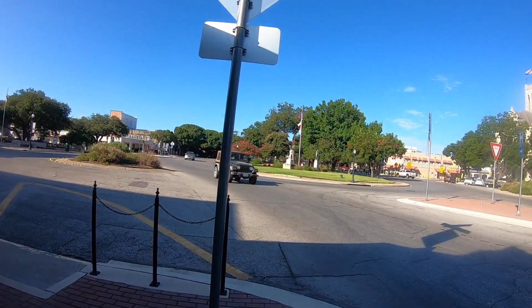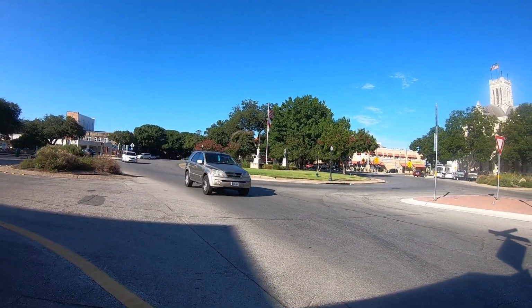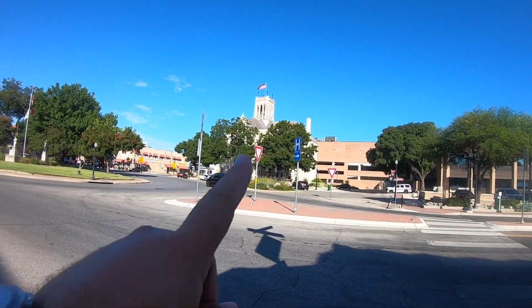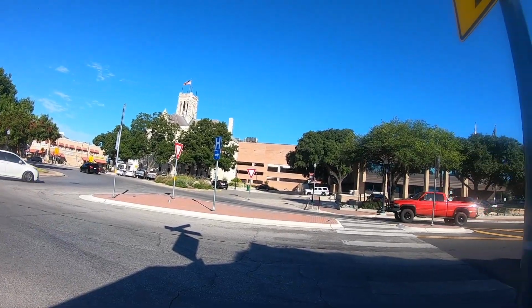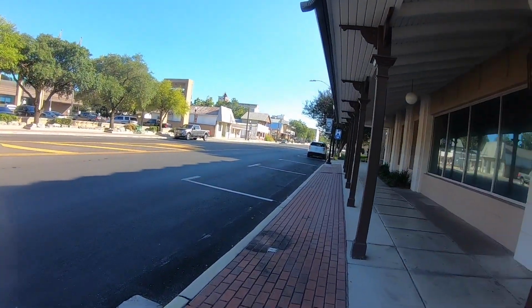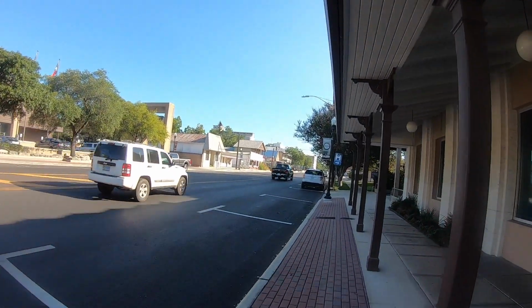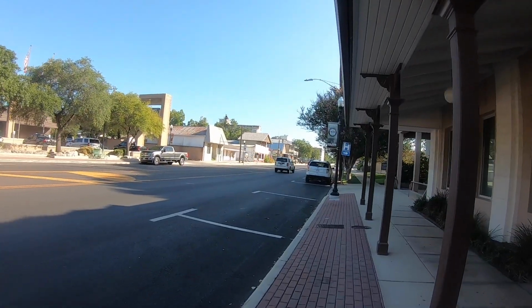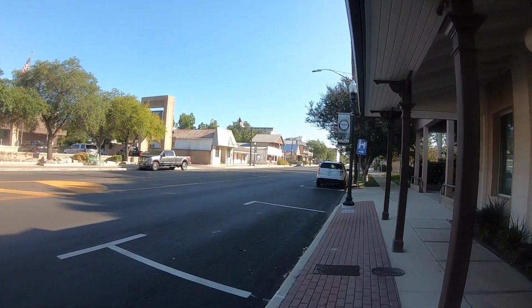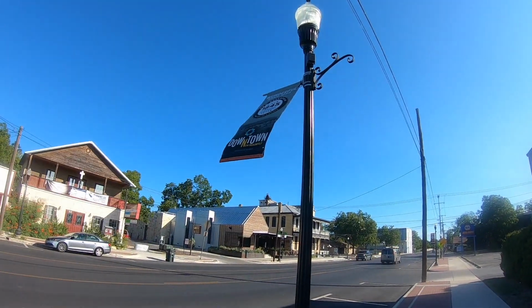So this is a shot of the Circle there from East San Antonio Street. You can see the courthouse there across the street. And down this way, got a couple more things, a couple of restaurants, bars, little hotel. See, wonderful, since 1845.